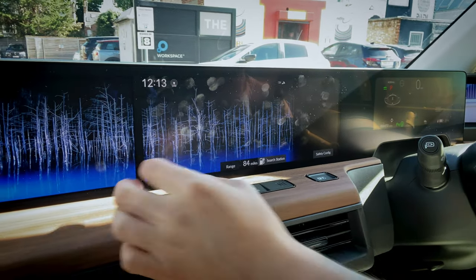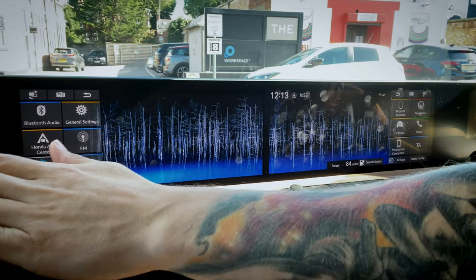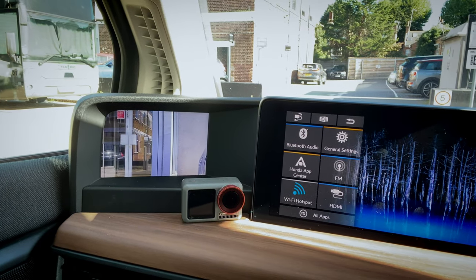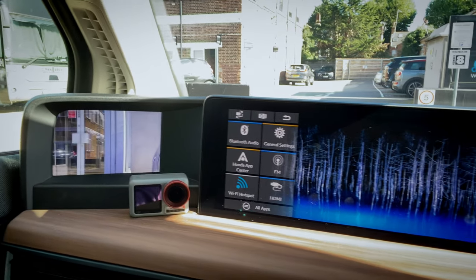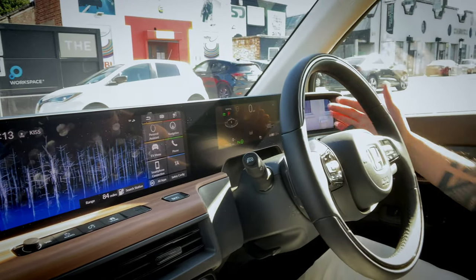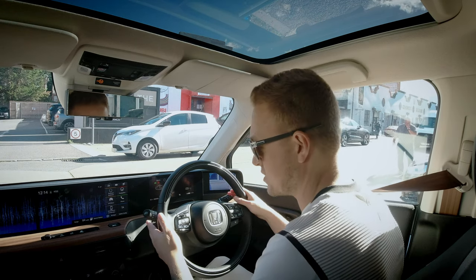We've got our volume there for the radio, so we'll turn that down. Over here, we don't have a mirror. We have a screen. So the screen is literally the mirror, and there's a camera outside, and then we've got this whole screen across the dashboard, beautiful monitor all the way across to over here. We've got our other mirror, which again is just a camera.